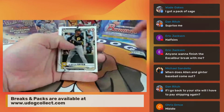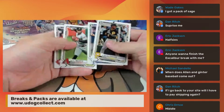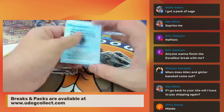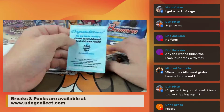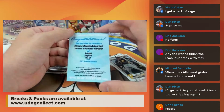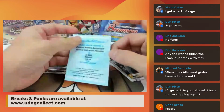Final pack here for you. Starting off good. Ke'Bryan Hayes, Spencer Howard, Ketel Marte, Joey Votto. Ooh, take a look at that. You got a redemption. Sweet, and it's Jo Adell. There we go, Danny. That's a nice hit. We got a Chrome Rookie Auto Atomic Refractor Parallel of Jo Adell for the Angels.